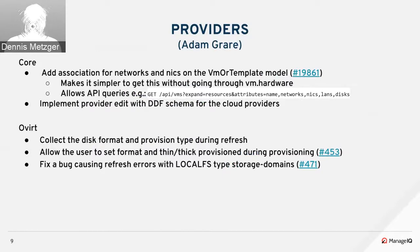oVirt had three features added here. Collecting disk format and provision type during the refresh was a good enhancement. Allowing the user to set format for the thin and thick provision during provisioning. That has been requested for a while, so that was something we were waiting for. And there was a fix to a bug causing refresh errors with local FS type storage domains. That was also something that's been requested by a few customers.